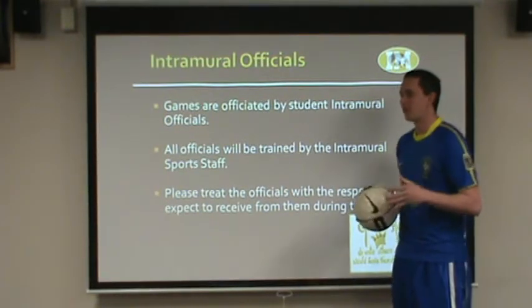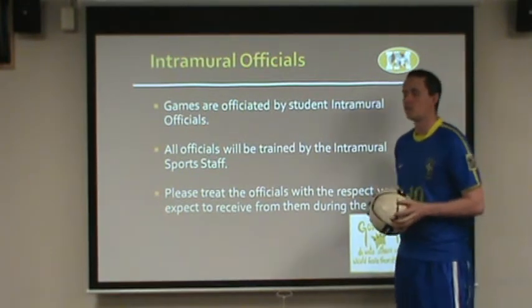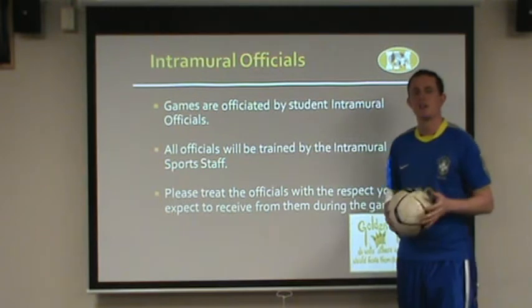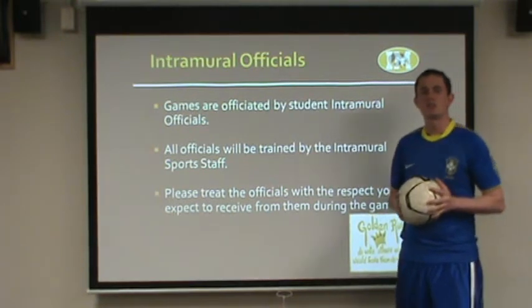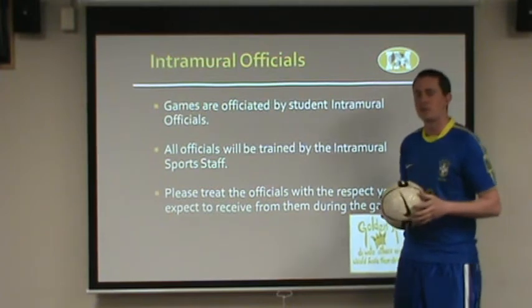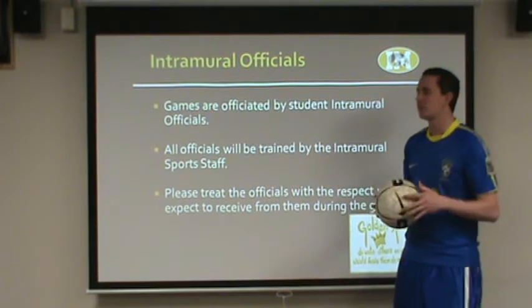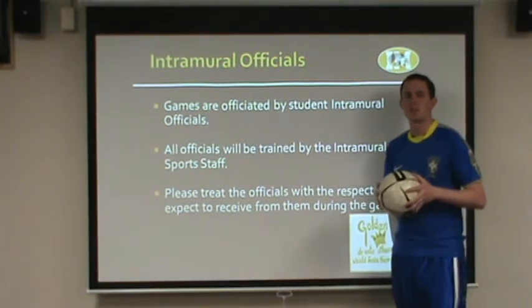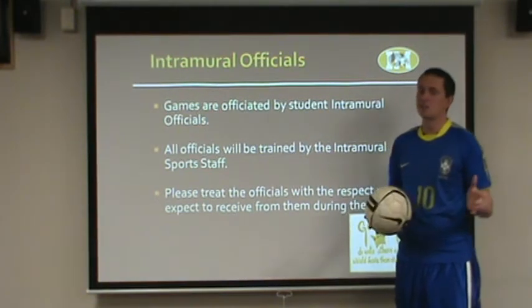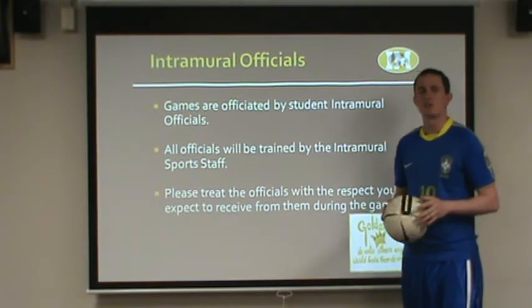Our officials aren't going to be yelling and screaming at you when you make a bad pass or something like that. We don't need you to be yelling and screaming at them. If you have a question about something, we encourage you to ask them in a professional adult manner, but we're not going to respond to yelling and to criticism that's not productive to anybody. Without these officials, you guys wouldn't have any games. So we need you to be treating them with respect, and that's a key component of our program.